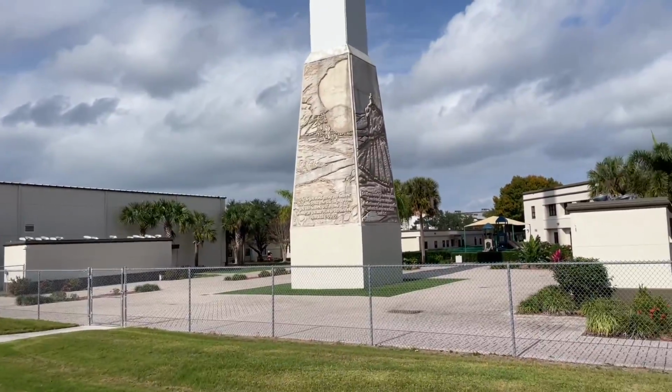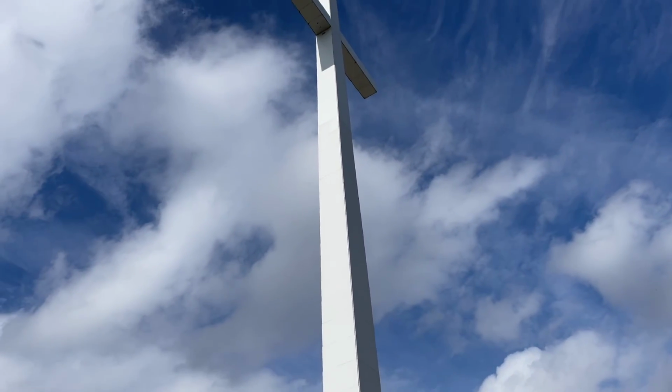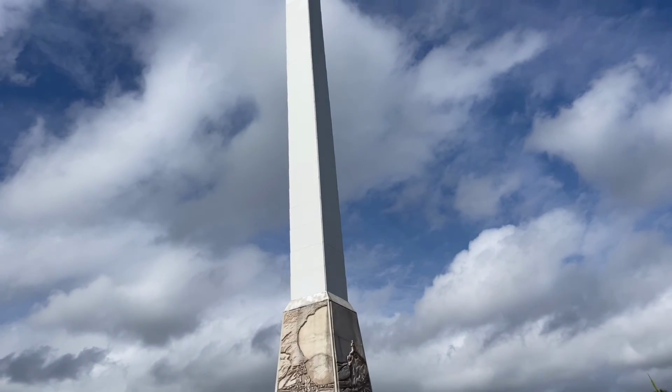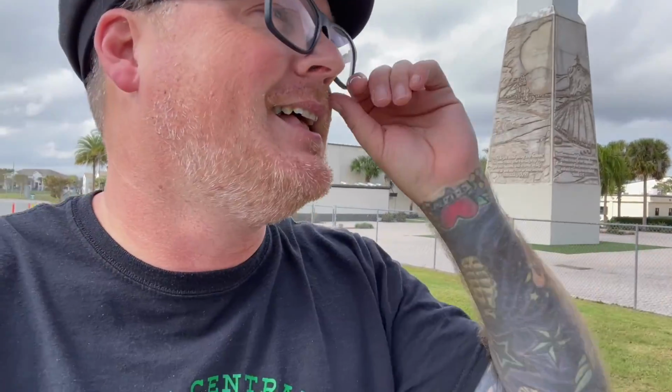But anyway, just wanted to show you guys this amazing, gigantic cross here at the Central Florida Christian Academy, standing above everything else in the area. Again, if you've been driving up or down Colonial Drive, either towards Orlando or from Orlando, I guarantee you have seen this off in the distance. How could you not? Again, towering above everything else in the area. Pretty epic and amazing looking cross.